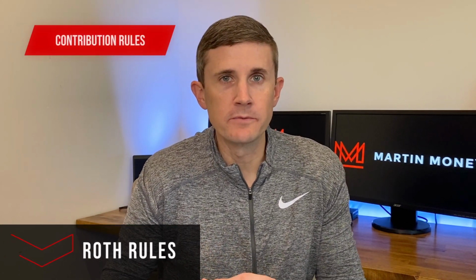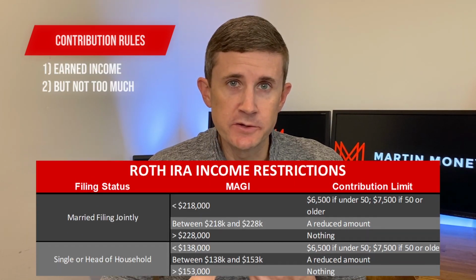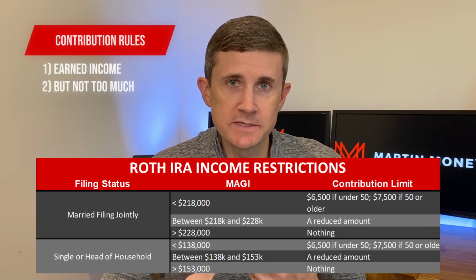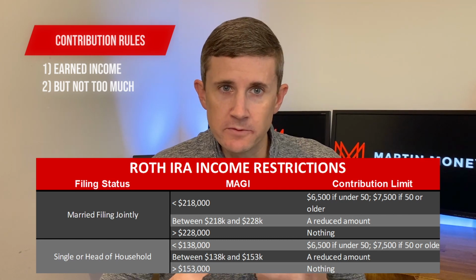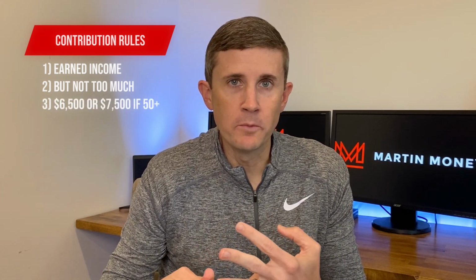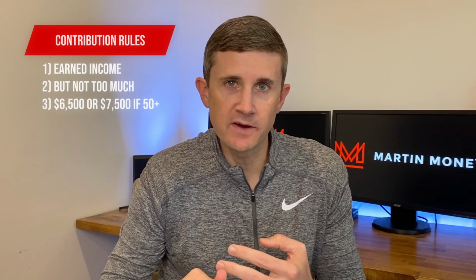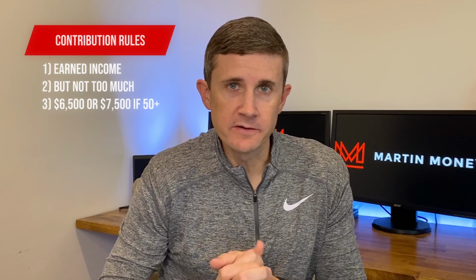In case you're not aware of the rules, there are 3 requirements to contribute to a Roth IRA. Basically, you have to have earned income. That's the first one. The second is your income can't be too high. There's limits that we put on the screen here in front of you that you can see now. You can see it's different for single people or for married people filing jointly. The third thing is you must not contribute more than the annual maximum, which is $6,500 a year for individuals who are under 50. It's $7,500 a year if you're 50 and older.